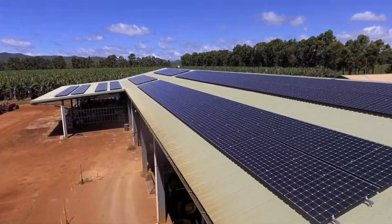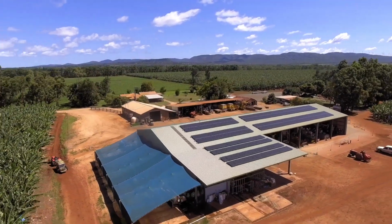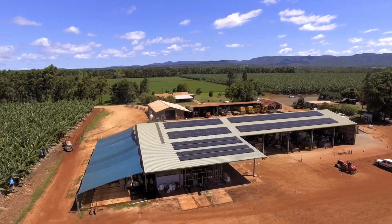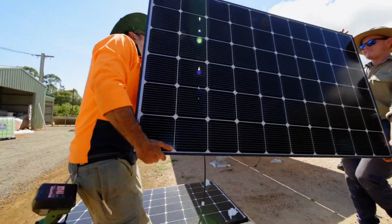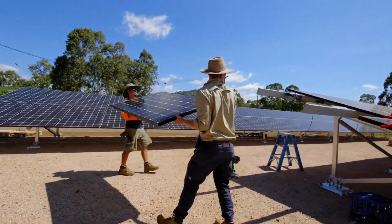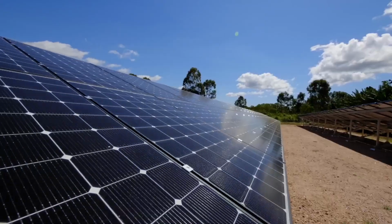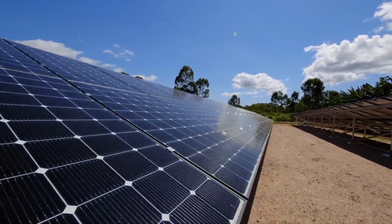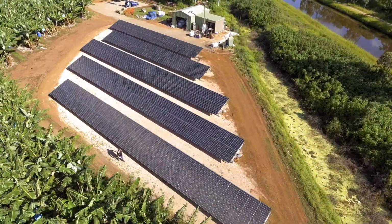All up on the Serra farm here, there's 300 kilowatts getting installed. We're right in the midst of it now. We've done 80 kilowatts in the main packing shed. There's 100 kilowatts here as we speak. It's an LG panel solar system made up of LG Neon 2 335 watt panels, and they've got 2 other sites, 2 other farms for avocados, which are 40 kilowatts each. So all up 300 kilowatts.